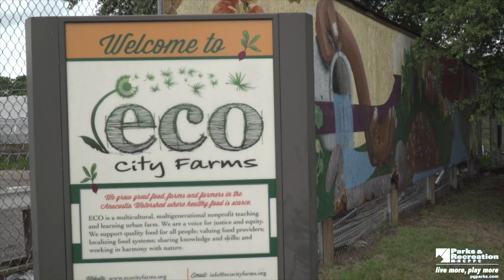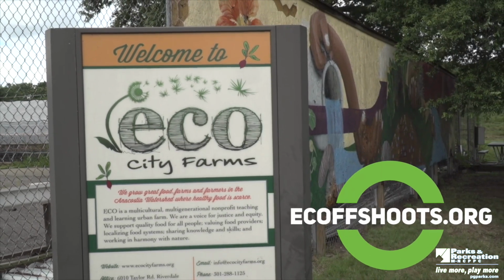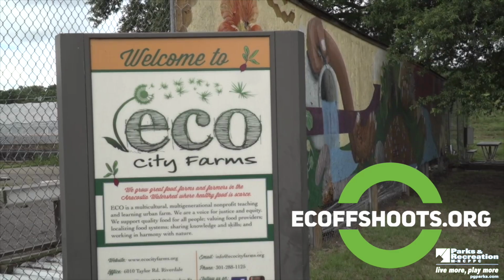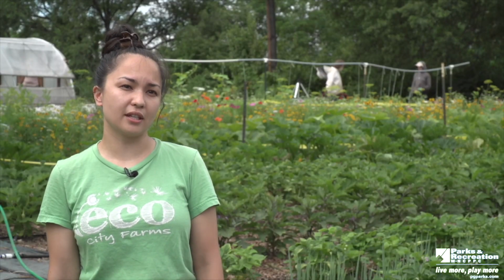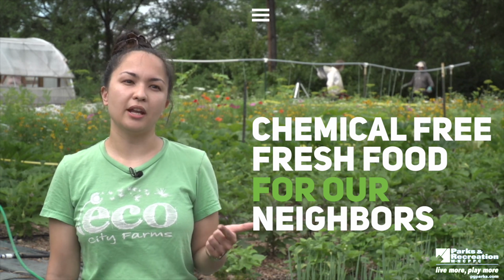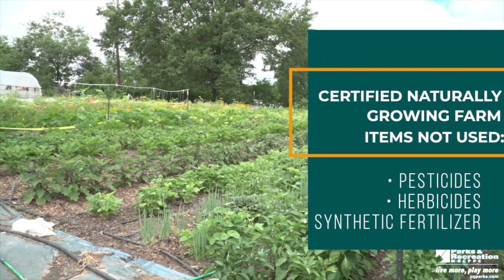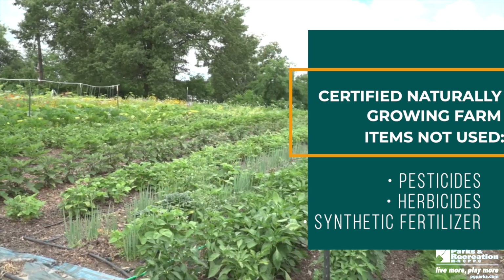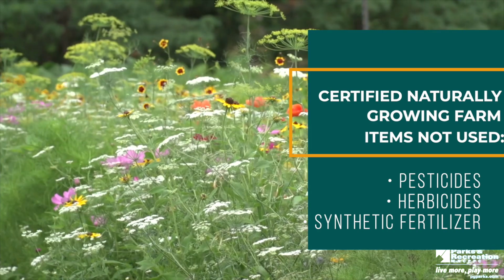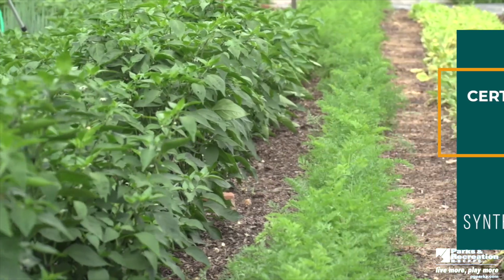EcoCity Farms is a nonprofit urban farm with locations in Bladensburg and Edmonston here in Prince George's County. Eco was founded in 2010 with the mission to grow chemical-free, fresh food for our neighbors where our farms are located. Eco is a certified naturally grown farm, meaning that we do not use any harmful pesticides, herbicides, or synthetic fertilizers to grow our food.